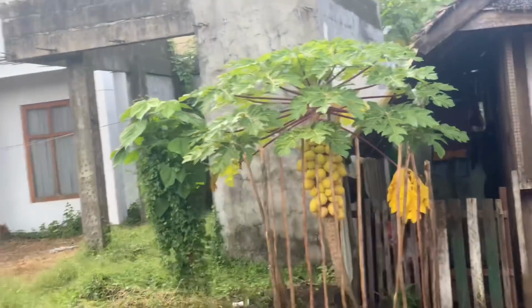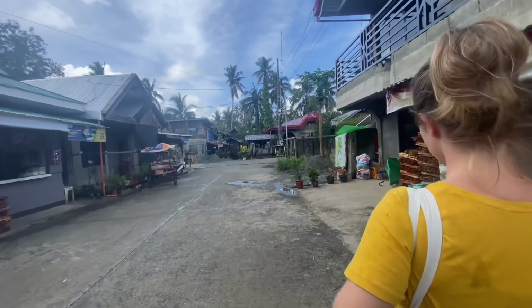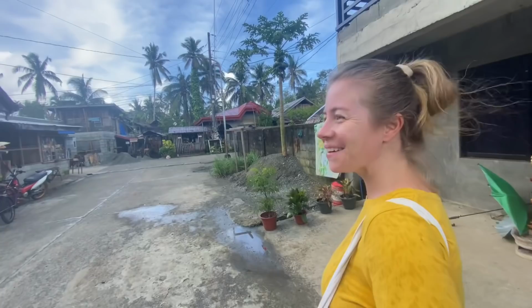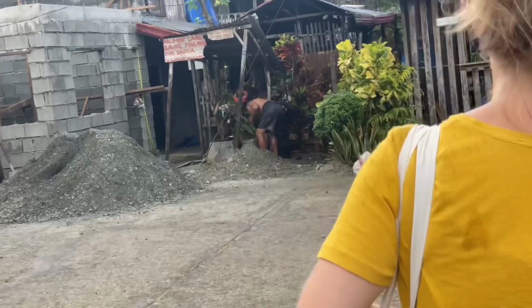Look at those fruits there. Is that papaya? I think they're yellow papayas, aren't they? Here we go. Didn't take long for the rain to stop, did it? No, we did get wet though. We left at just the wrong time. I know, we weren't swift enough. Turbo shower in the street. Local style.